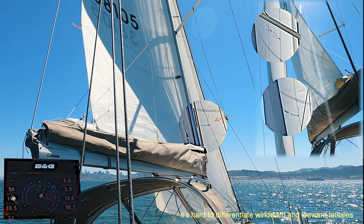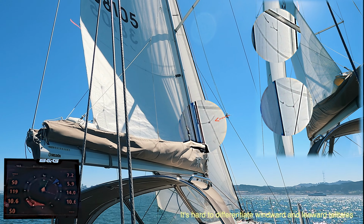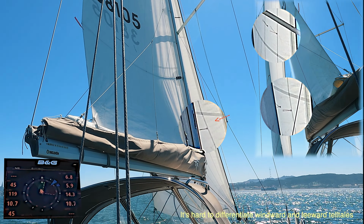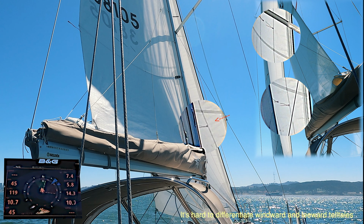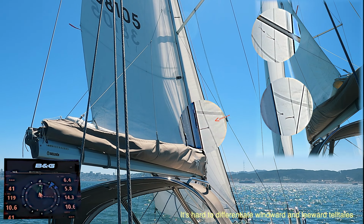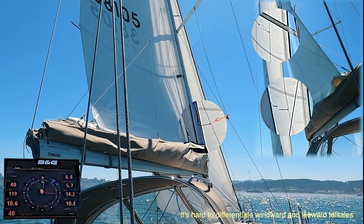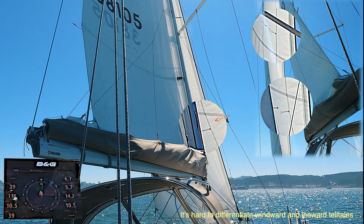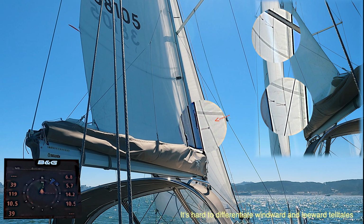For about 8 degrees, both leeward and windward telltales streamed aft constantly with the speed over the ground, SOG, staying around 6.5 to 7 knots, and the apparent wind angle, AWA, from 45 to 37 degrees, until the windward telltale started to lift around 34 degrees with SOG dropped to 6.3 knots.